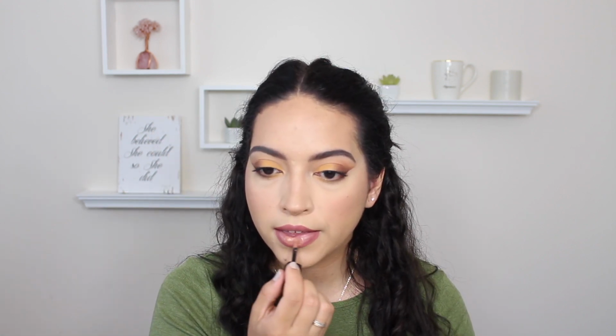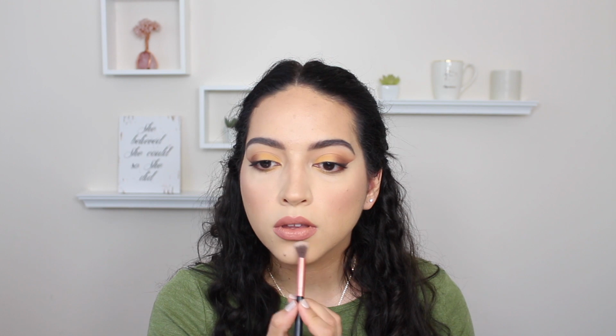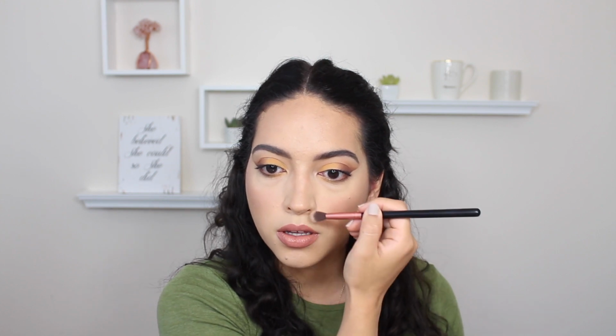I'm gonna use this color right here. This is the Huda Beauty Demi Matte Lipstick in the shade Day Slayer. I'm gonna get a little bit of the two shades that I got from the contour palette, and I'm gonna run it under my lip so it gives it a shadow. Then a little bit here. I'm gonna make this a little bit bigger.